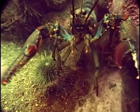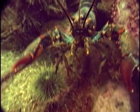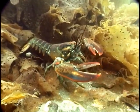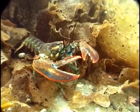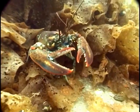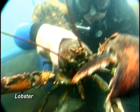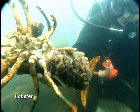One class of bottom dweller is the crustacean, part of the phylum known as the arthropod. Crustaceans have segmented bodies, hard shells, and multiple pairs of jointed legs. The crustacean most closely associated with the Maine coast is the lobster.